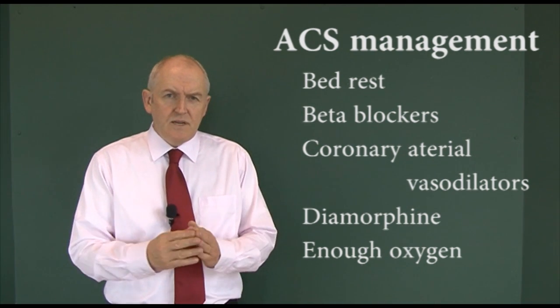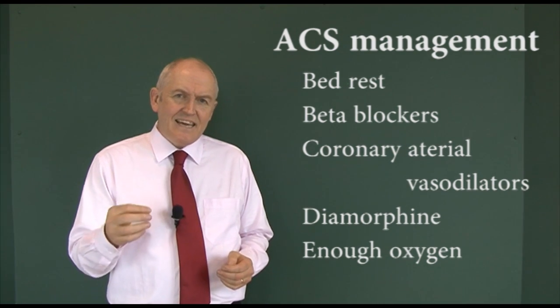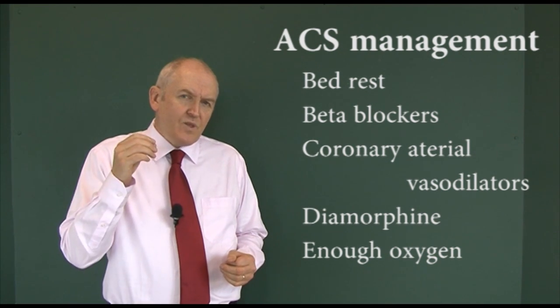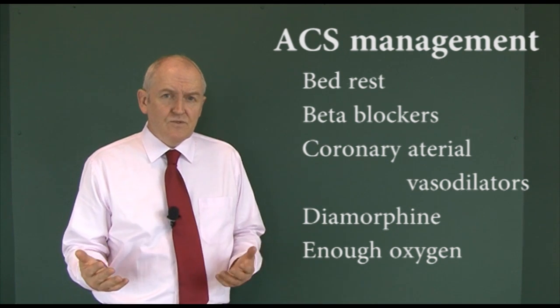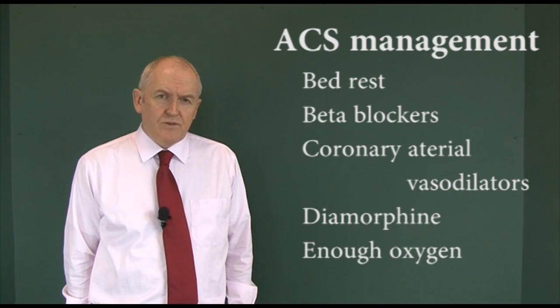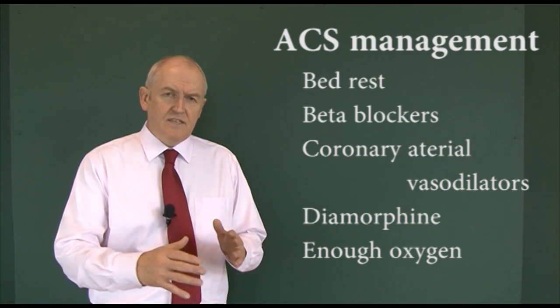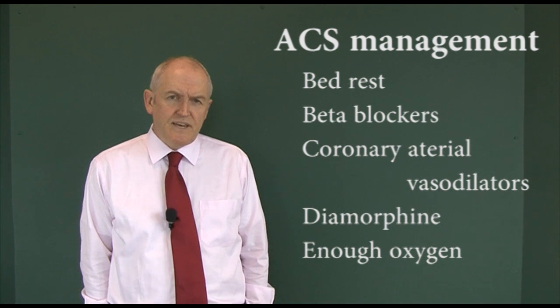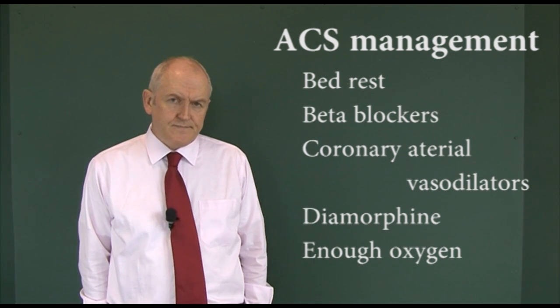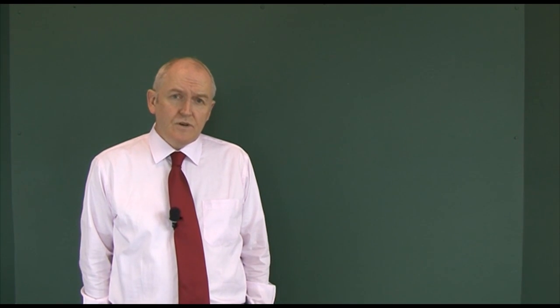But if the oxygen therapy puts the oxygen saturations up to 99 or 100, the idea there is it's going to increase oxygen byproducts such as free radicals. And free radicals can damage the myocardium, possibly making the infarction worse. So if the SATs are 94 or 95%, we're happy with that. If they're less than 94%, do give some additional oxygen. But E is most patients already have enough oxygen. And that's the basic principles of treatment for acute coronary syndrome.